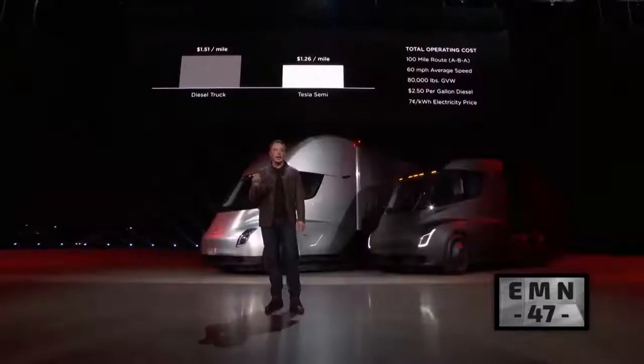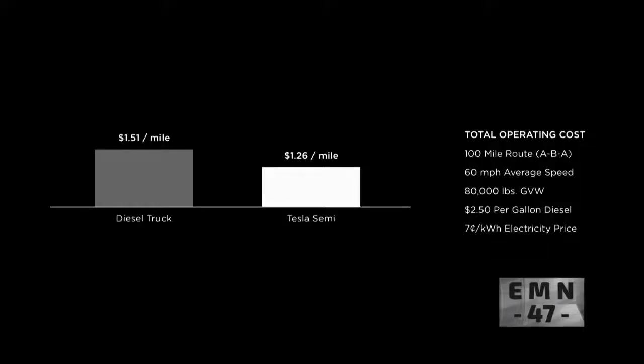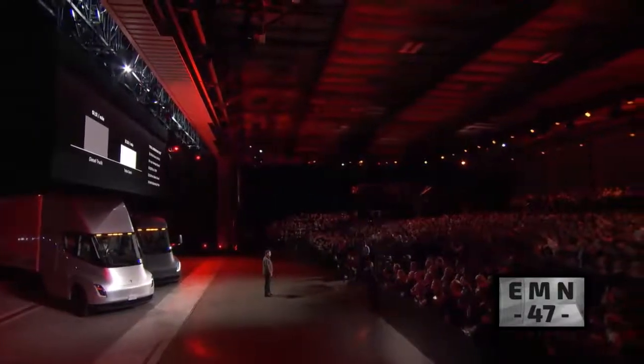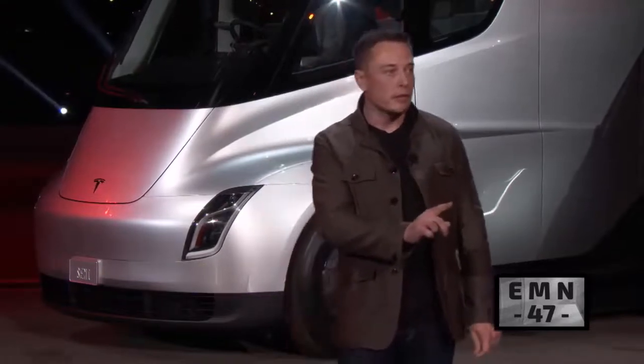When you take everything into account, the lease cost, the insurance cost, maintenance, all of the factors, the fully accounted for true cost of trucking, a diesel truck will be 20% more expensive than a Tesla Semi per mile. I want to be clear, this is from day one. From day one, having a Tesla Semi will beat a diesel truck on economics. Day one. And this is a worst case scenario. So it gets better than this.